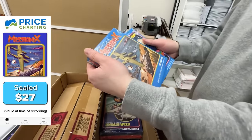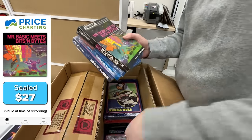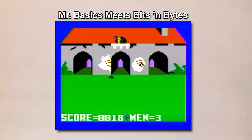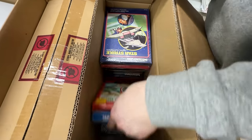Ooh, that's a good one. Mission X, a little bit more uncommon there. Same with this one, Mr. Basic meets Bits and Bytes. What a great name for a game. I mean, it doesn't get any better than that. It rolls off the tongue. It really, really does. You got Frog Bog, more Space Hawk.